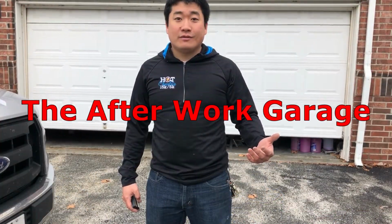This is the after-work garage. So we're going to start out by warming up the truck just a little bit. It's about 35 degrees out right now, and cold oil doesn't flow that well. And so by warming up the engine just a little bit, it's going to get the oil out faster, and it's going to get more of the old dirty oil out so we can put new fresh stuff in.